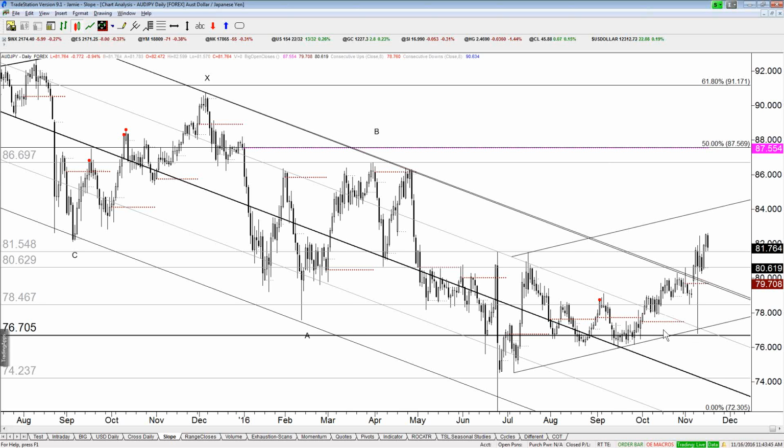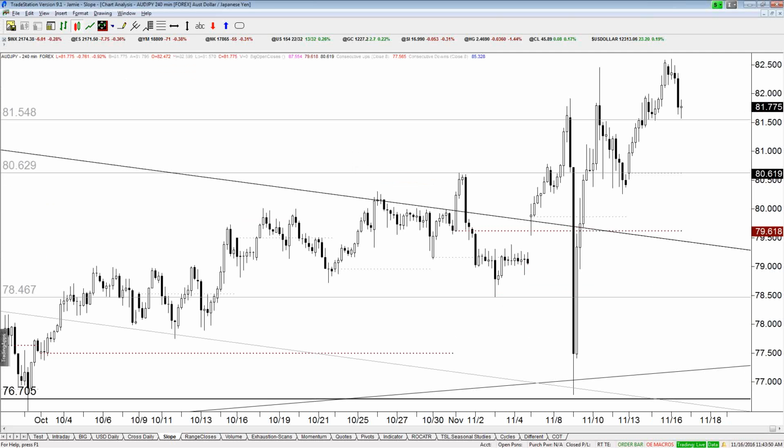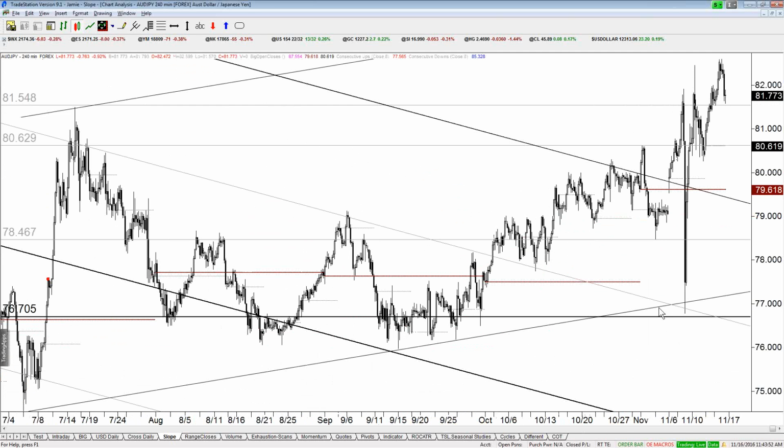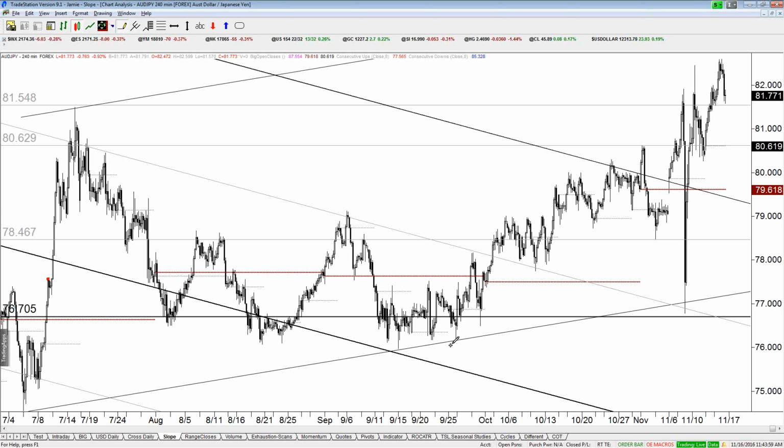Aussie yen, though, this is a trade that I'll be looking at. See if we can find a short-term upslope to work with here as well. The trend line, what would this look like?